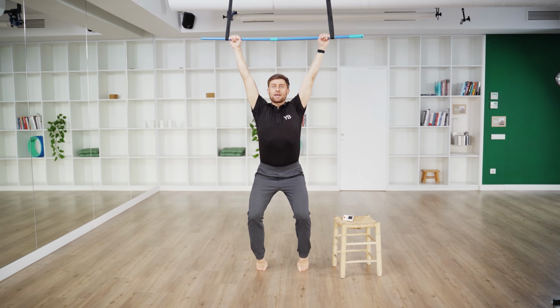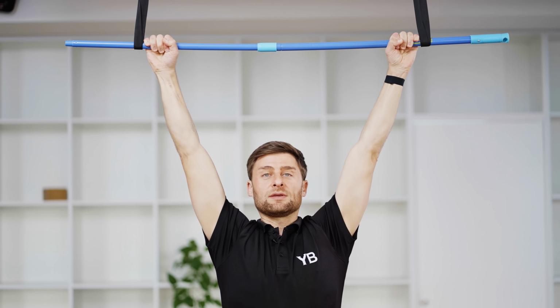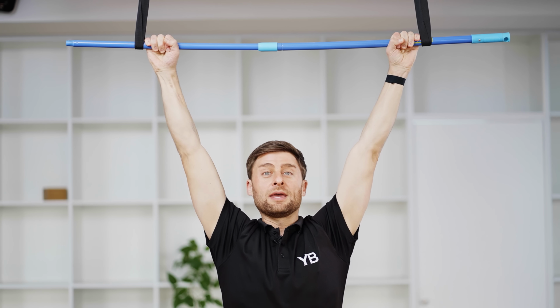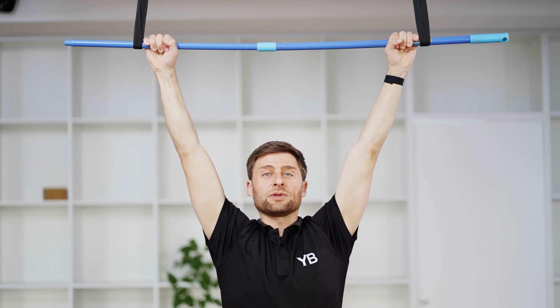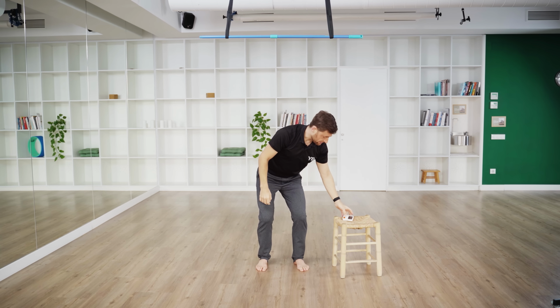Now you can see my toes are on the ground. If you wanted to, you could practice with your feet up off the ground, but don't push too hard, too fast. Better to start off gently. You can breathe here gently in and out through your nose, gripping on the bar, staying active as you hold here. Good, and then release down and shake it out.